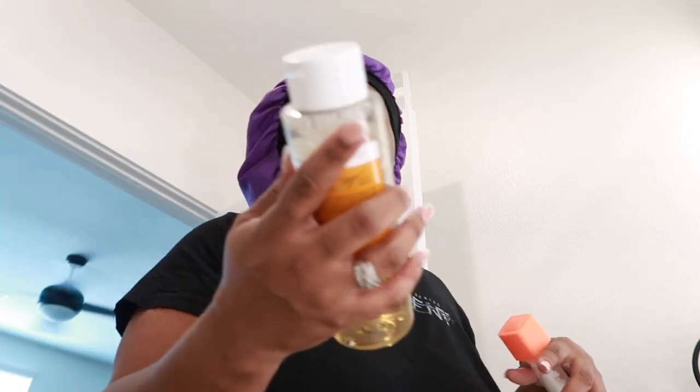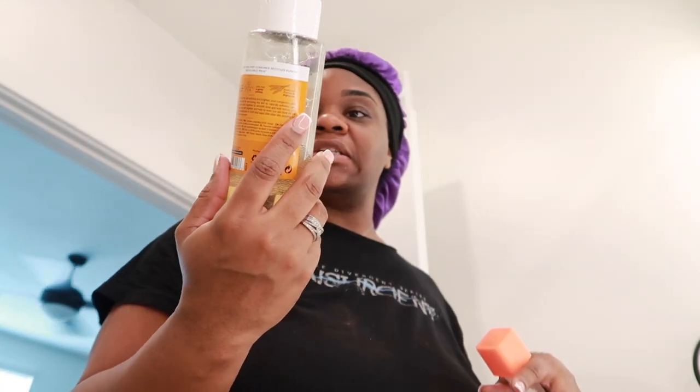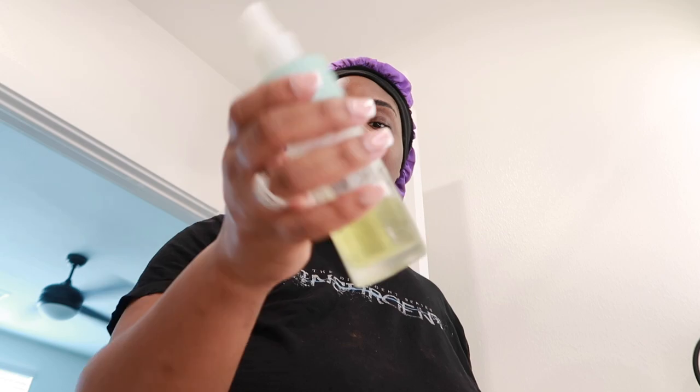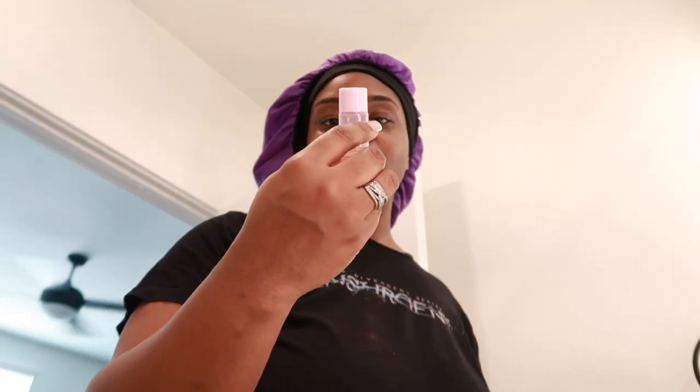And then I always, this is my holy grail, I go with my Ren Ready Steady Glow Daily AHA Tonic. And then from there, I spray my face with my Indie Lee CoQ10 Toner. I love this stuff. These are my go-tos. And then I went in after with the Glow Recipe Watermelon PHA and BHA Pore Tight Toner.